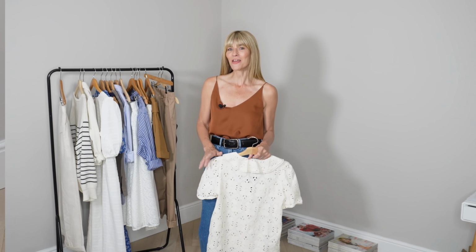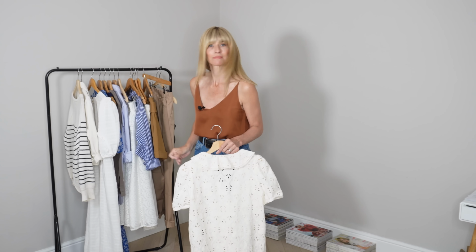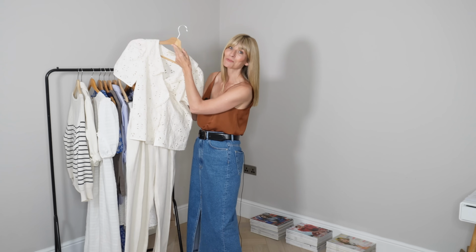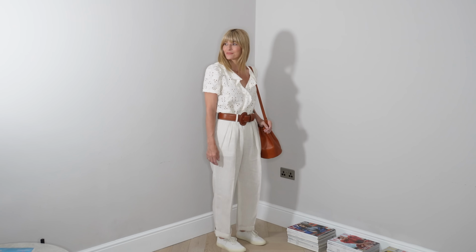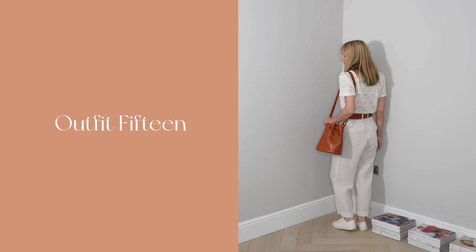Now of course my favourite linen trousers had to make an appearance in here. And I actually think the combination of these two together is one of my favourite summer outfit ideas. You have the trousers that feel particularly on trend, they're very tailored, they feel elegant, and yet they're still casual enough to be worn on an everyday basis.